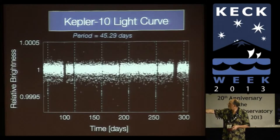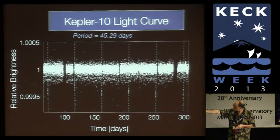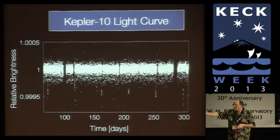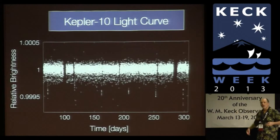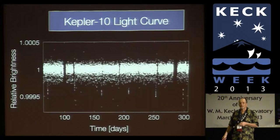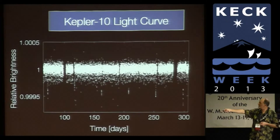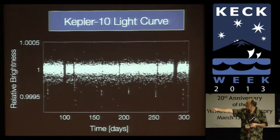between the dimmings. But moreover, this is a sun-like star, and so the amount of dimming, you can look with your own eye again, is something like 0.0005 of the normal brightness. That tells you the area of the planet, pi r squared, divided by the area of the star, pi r squared for the star's radius. So immediately you have a measure of the planet's size if you know something about the star, and that's the first place where the Keck Observatory comes into play. We take spectra of these host stars, and they're faint, 13th, 14th, 15th magnitude, to learn the nature of the star and hence the size of the star, and then the fractional amount of dimming tells us the size of the planet.